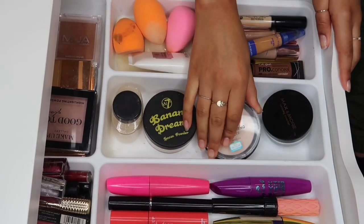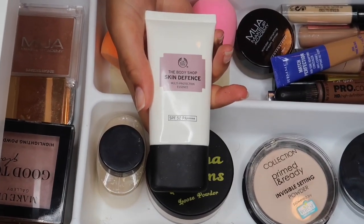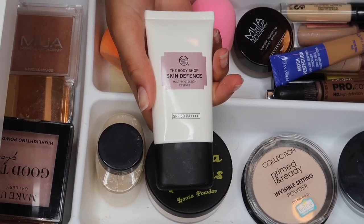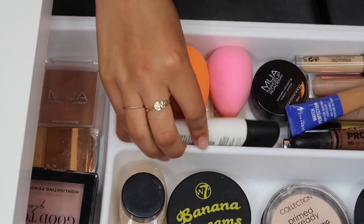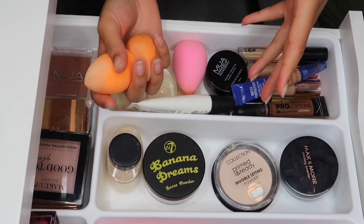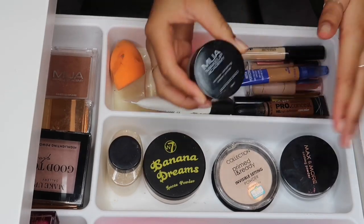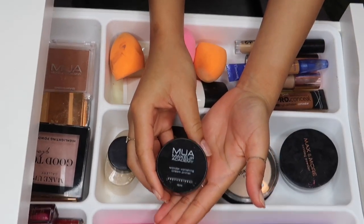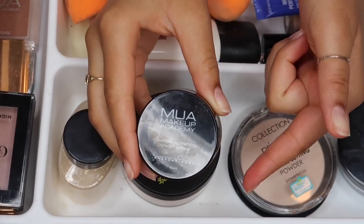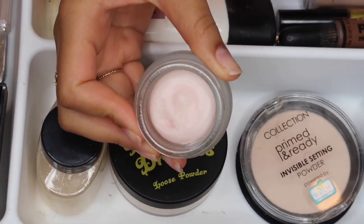It's not like amazing. So then I have all my skin makeup. This is really good. It's from the Body Shop, and it's SPF 50. So if you need SPF on your face but you don't want something too thick, then I really recommend it because it's good for your face. I have some Real Techniques beauty blenders. I know they're not clean, but if I did my makeup I'd clean them. I have a Poundland beauty blender, which is actually really good. And I have the MUA Makeup Academy Wonder Vanishing Cream Primer. This is good. I don't really use it, but if I did, it's really good and soft.